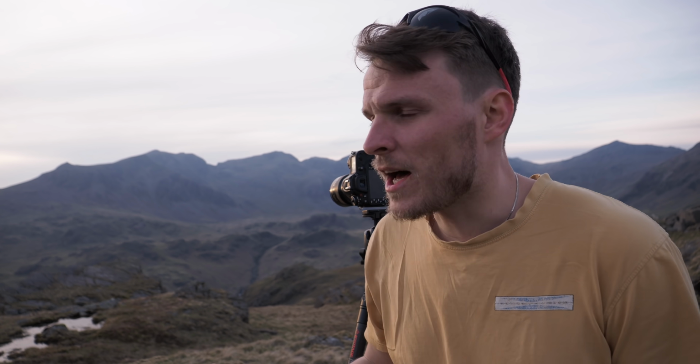Usually I would urge people and encourage myself to think a bit more about foreground very specifically, whereas here it feels otherworldly. You know, I'd say I'd be like this if I was on Mars. I'd be like, right, panorama. But that is epic, that is epic.